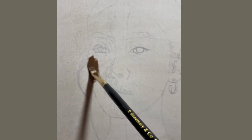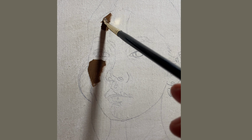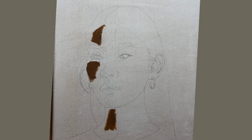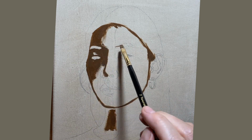I'm filling in the shadow side with a medium toned brown. So many ways to mix this brown. An easy way is orange and blue, and then you can adjust it with red, yellow and white.